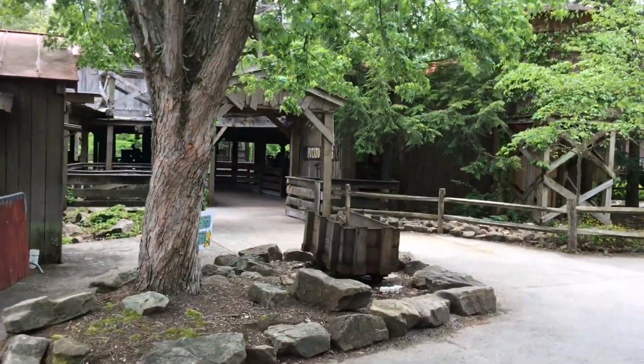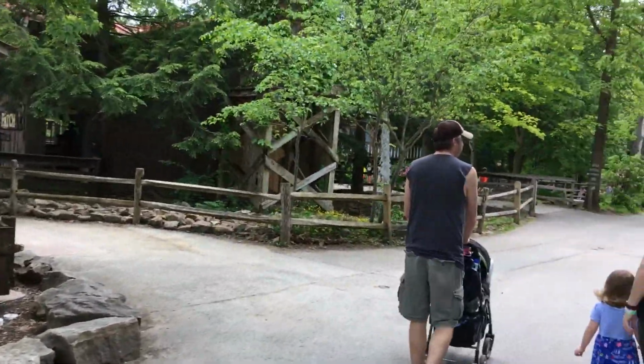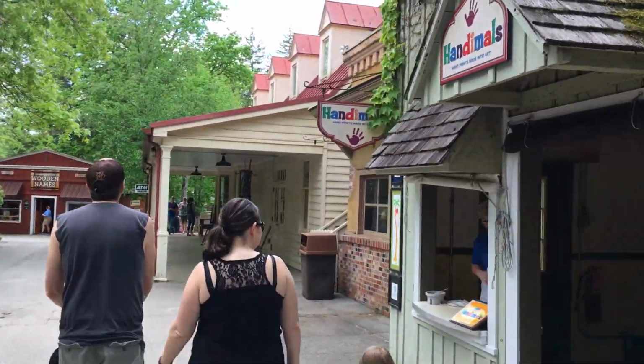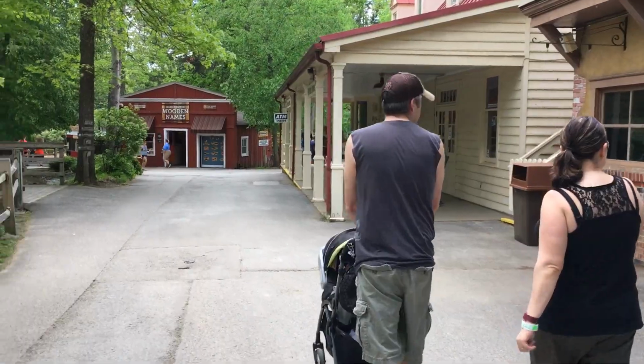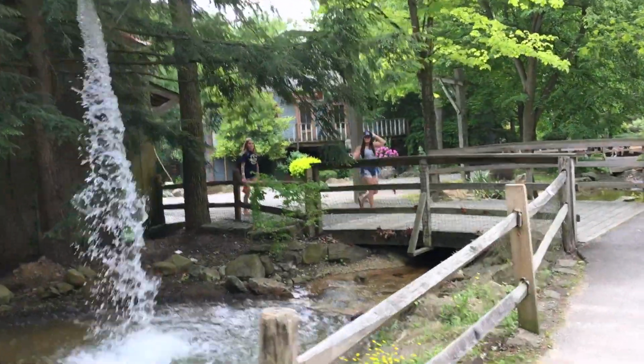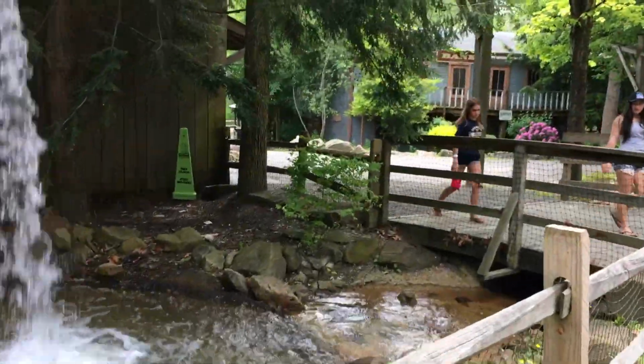Now over here is one of the eateries at the park. This is the Mine Shaft Kitchen, and you can see they have roasted corn there and all sorts of food. Really nice landscaping in the park, lots of twisting paths all over the place.